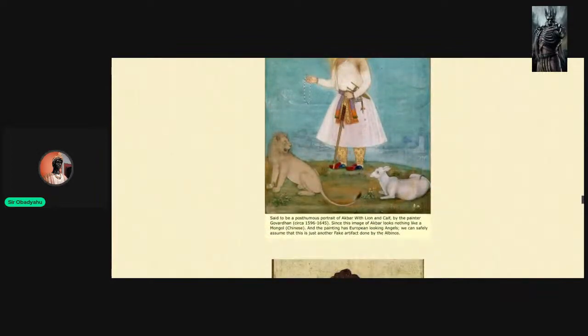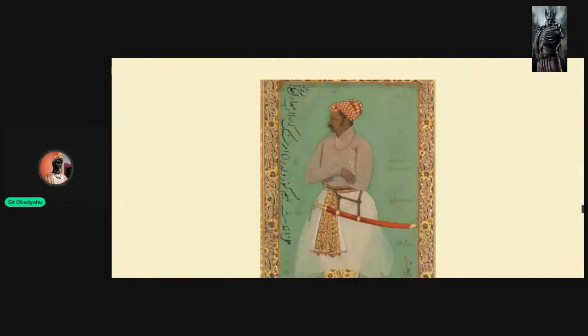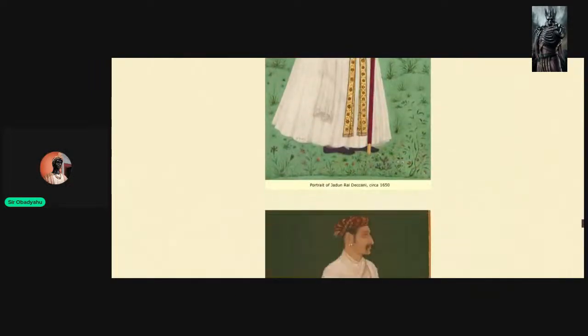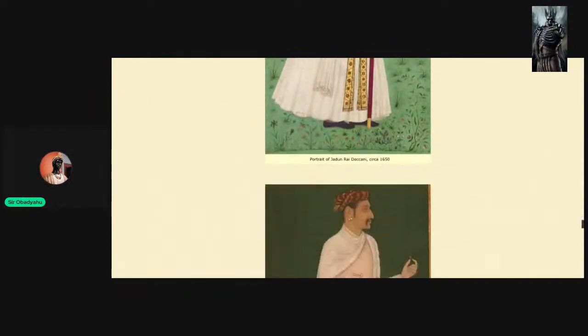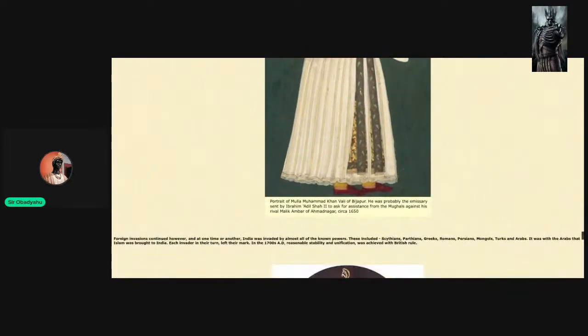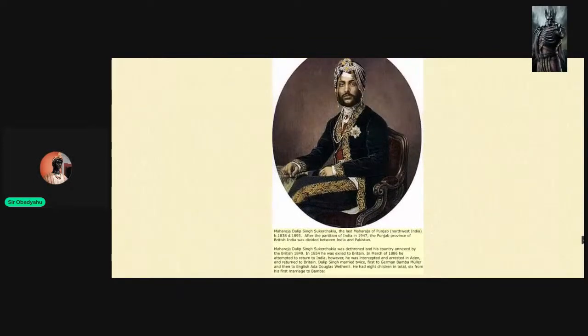So they show you pictures of how these people depict them in a portrait, and we're just gonna go on down. So yeah, you see these pictures. So the Sultans, the Muslims. So we ain't gonna get into that.